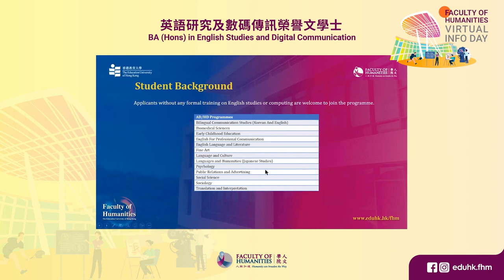We know that students are from different programs. In your AD or HD studies, you may have studied some language related programs or some other subjects not really focusing on language, but you're all welcome. In the previous year, we had students from different AD programs, not only from languages. Some of them were from, for example, biochemical, biomedical sciences, fine arts, or psychology, people from public relations and advertising, and social science, sociology, etc.